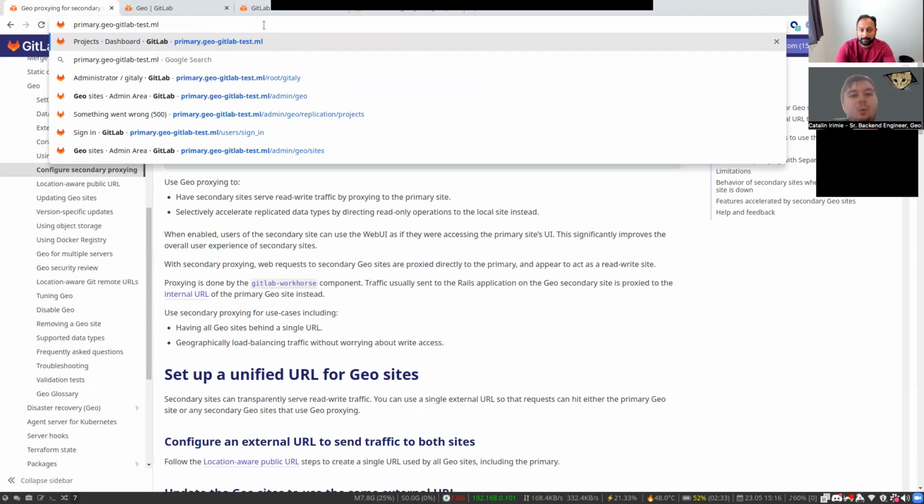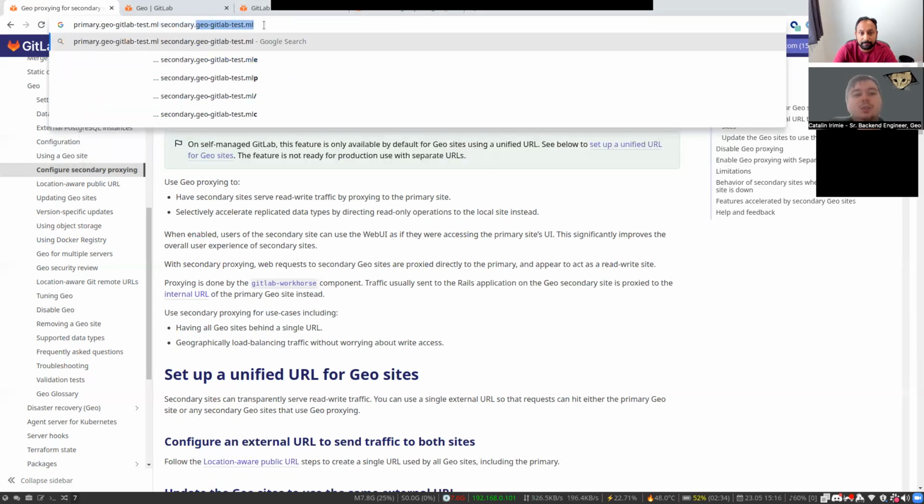And what we're kind of hoping to enable as well is to have separate URLs. So for folks that were still using the previous configuration where they had separate domains, I'm not 100% sure. Like we've talked about it a bit, but we didn't really find a good use case where someone would prefer to have separate domains for the geosecondaries. But I don't know, it could be just preference.